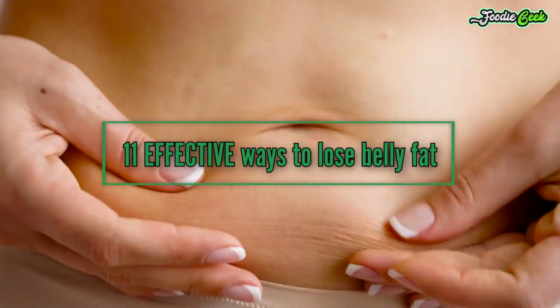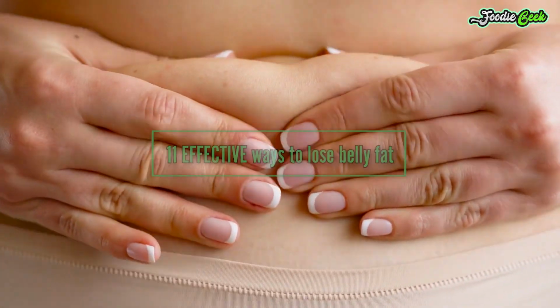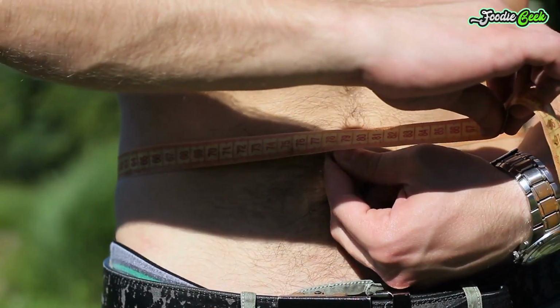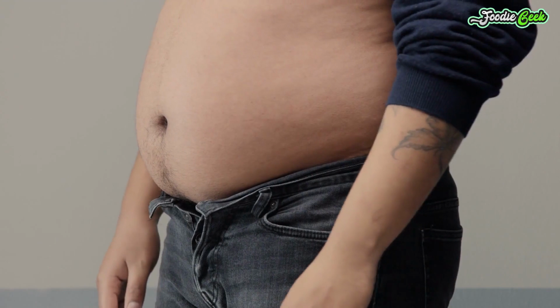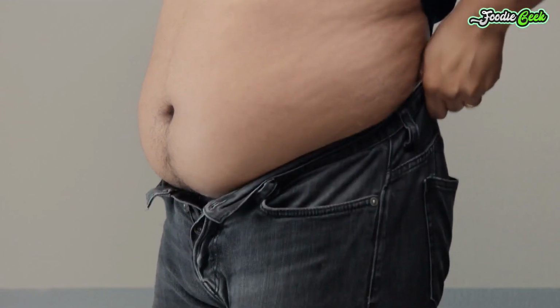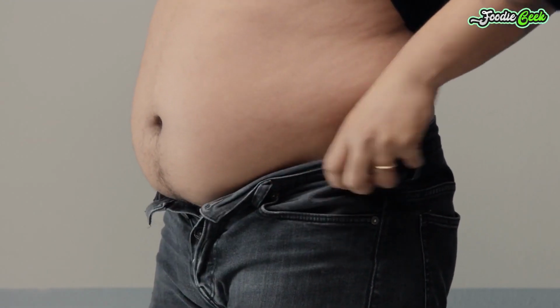11 effective ways to lose belly fat. Maintaining a trim midsection does more than make you look great. It can help you live longer. Larger waistlines are linked to a higher risk of heart disease, diabetes, and even cancer.